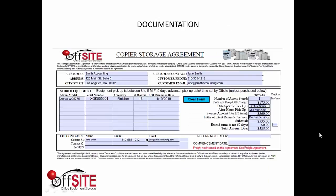There are 2 pages total we have for the customer to sign. The documents can be created in the field, or Offsite can get them prepared and email them to the sales representative. A few side notes here.